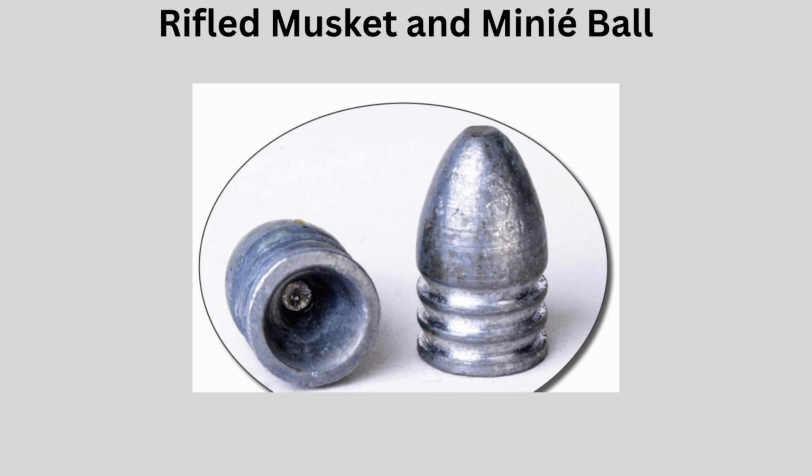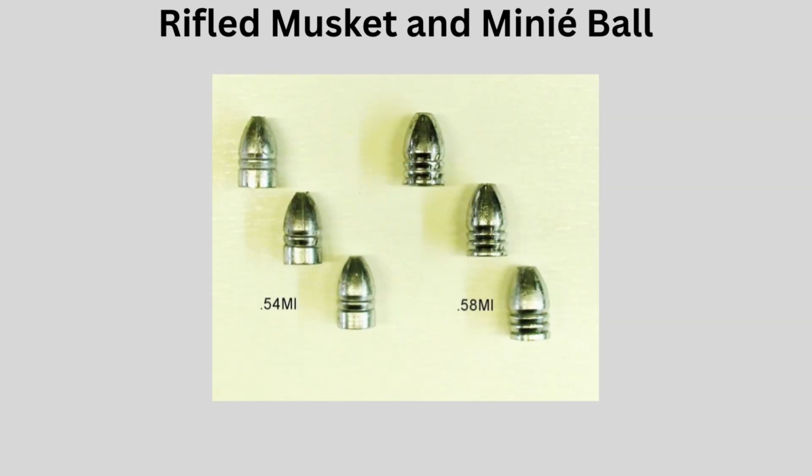The effect was brutal. Effective ranges jumped to 300 to 500 yards for line infantry, and skilled shots could reach even farther. Volley fire at distance became lethal. Officers on horseback, gunners at their pieces, and advancing columns were all exposed in ways they hadn't been before. You see the first shock in the Crimean War, 1853 to 56. At Alma and Inkerman, attackers advancing in neat ranks met accurate, sustained fire.